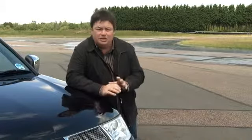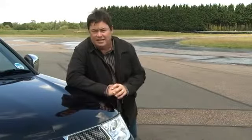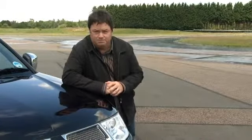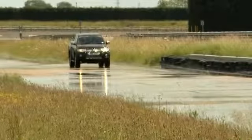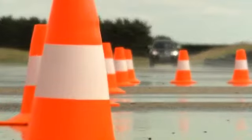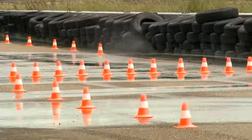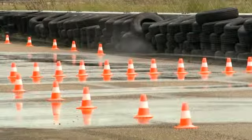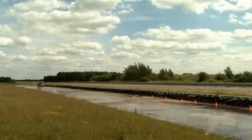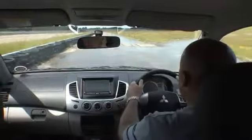What I'm going to do is demonstrate that by getting two runs in the L200, once with the ABS off and then again with it on. Now this L200 has been specially modified to have the ABS switched off. In front of it lies a track. At the end of the track is a load of cones. The cones are there to simulate an obstacle in the road. The vehicle will be attacking those cones at 60 miles an hour. Let's see what happens.